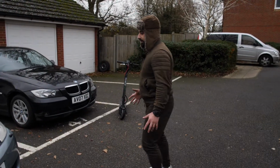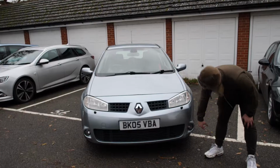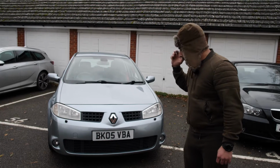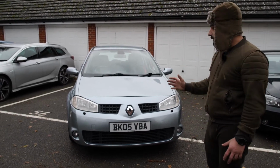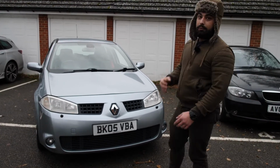Coming up to the front of the car, we've got a super nice front bumper, super wide, and we've got quite nice fog lights on the bottom. If you slap a lip on them, they become super aggressive. Nice front end with them headlights, with them grills. I really like how it's done.